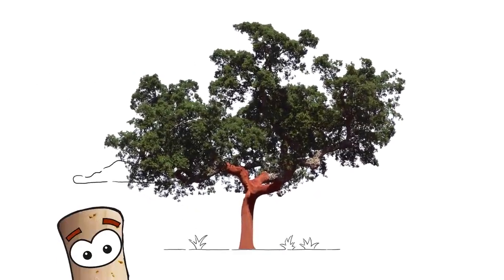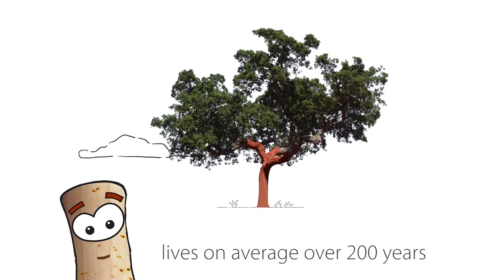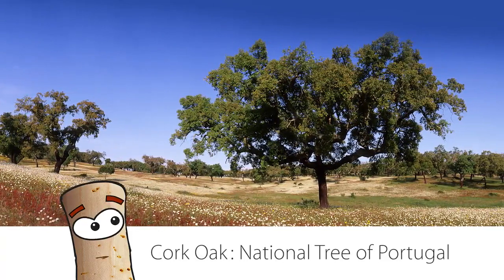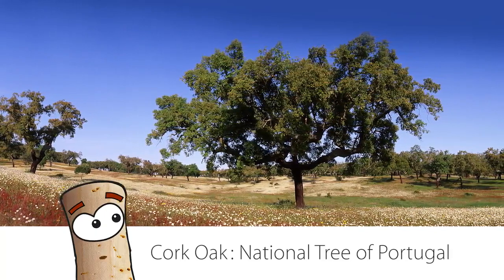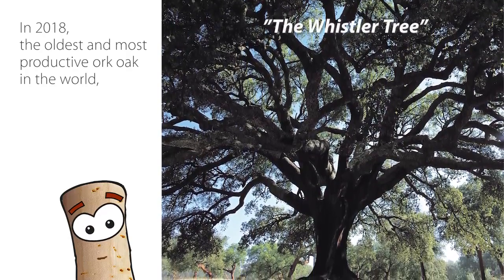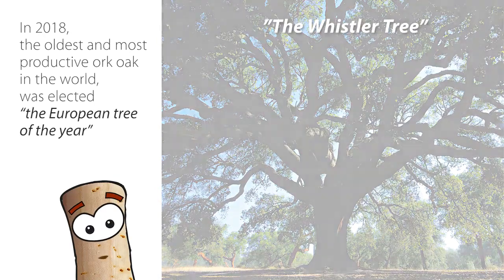The cork oak grows slowly, up to 10 to 15 meters in height, and lives on average over 200 years. In 2011, the cork oak was elected the national tree of Portugal in recognition of the importance of this species at an environmental, economic, and social level. In 2018, for the same reasons, the oldest and most productive cork oak in the world, the Whistler tree, located in Aguas de Mora, near Setúbal, was elected the European Tree of the Year.